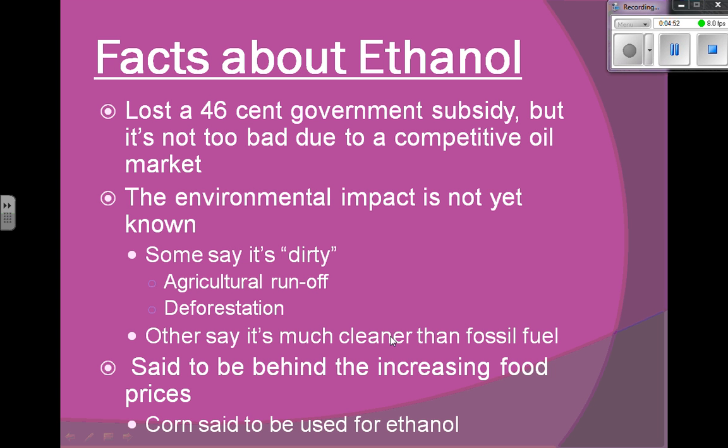Also, the opposition is saying that it's cleaner than fossil fuel and that we're utilizing it better. But it's also said to be behind the increasing food prices because corn that could be used for food is now instead being used for ethanol. So I thought that was interesting.